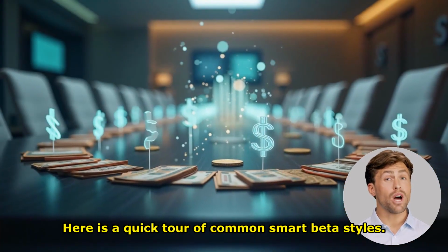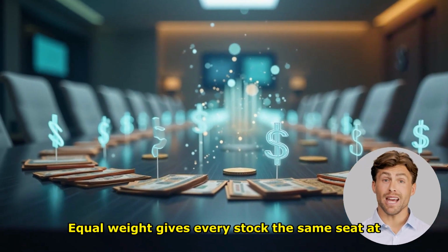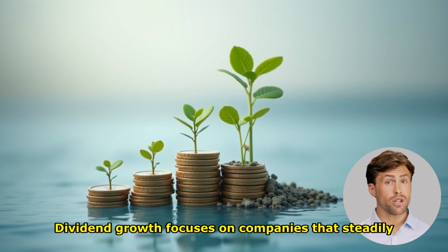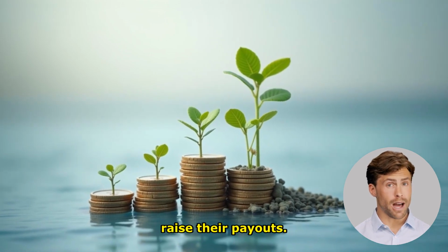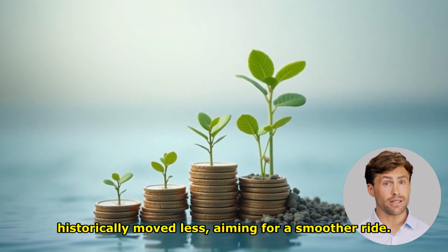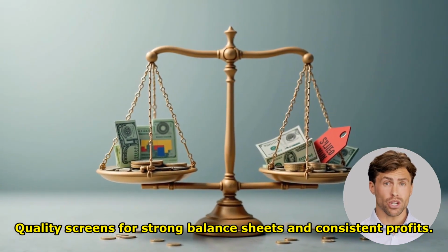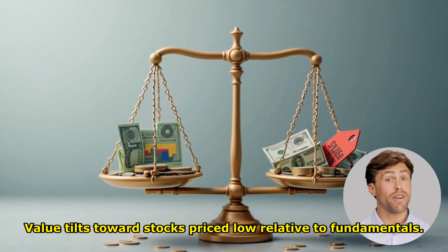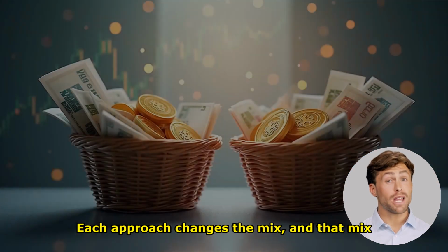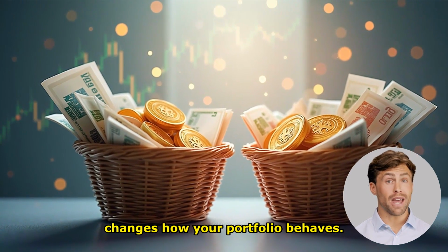Here's a quick tour of common Smart Beta styles. Equal weight gives every stock the same seat at the table, not just the giants. Dividend growth focuses on companies that steadily raise their payouts. Low volatility prefers stocks that have historically moved less, aiming for a smoother ride. Quality screens for strong balance sheets and consistent profits. Value tilts toward stocks priced low relative to fundamentals. Each approach changes the mix, and that mix changes how your portfolio behaves.